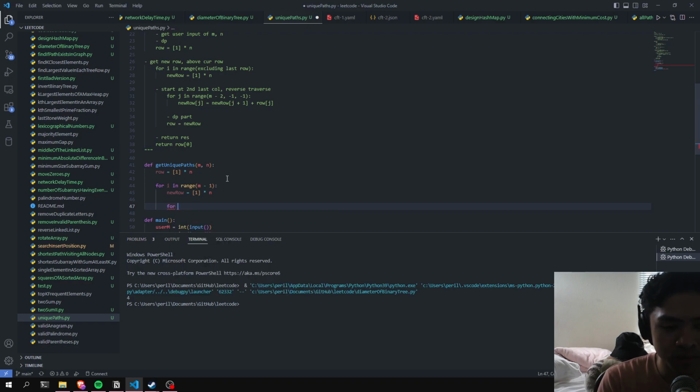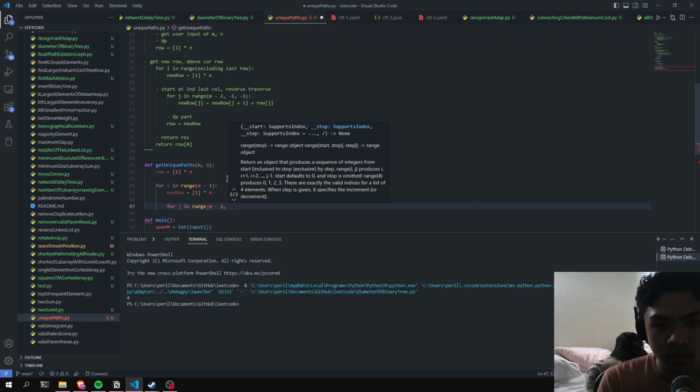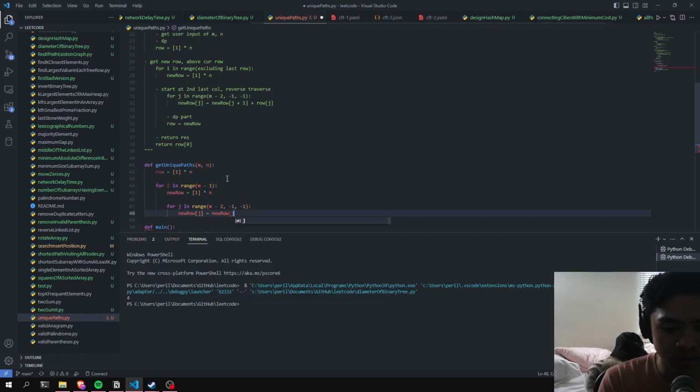And then we're going to say for j in range, starting from the second to last column, so n-2, all the way down to the last element, -1. So in reverse order, basically. We're going to say new row at j is going to equal the right, so j plus 1, plus the row below it, so at j, which is the old row.